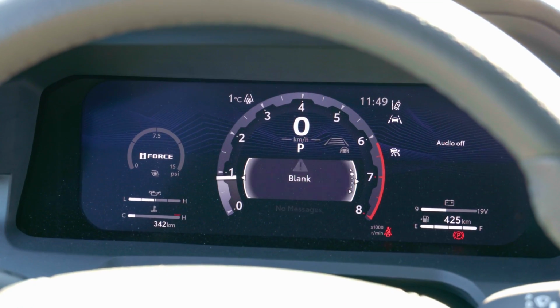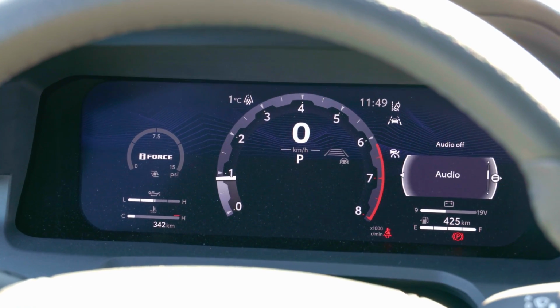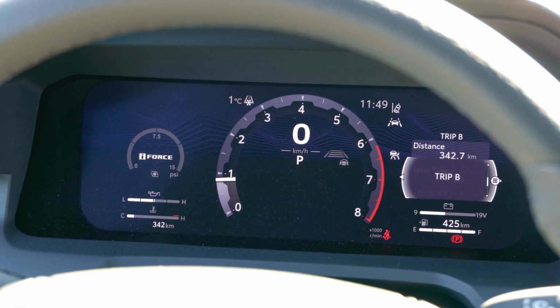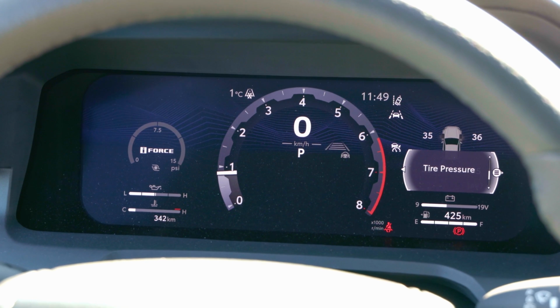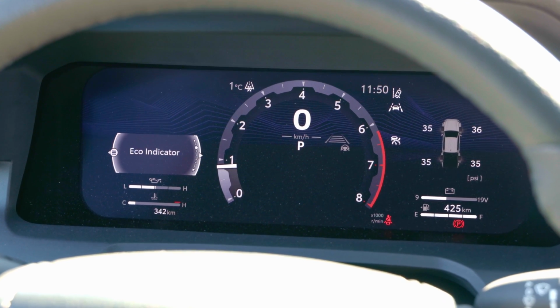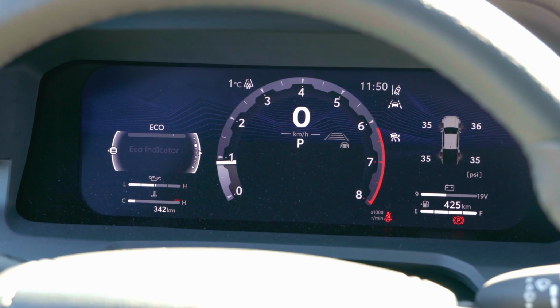Very easy to operate. This whole screen is customizable in front of me. I can change what I like on the left and the right portion of the screen. And then I have a little screen in the middle, which I can adjust as well. So the whole digital display here is pretty cool. Nice and bright, big numbers, very crisp. Another big step for Toyota.